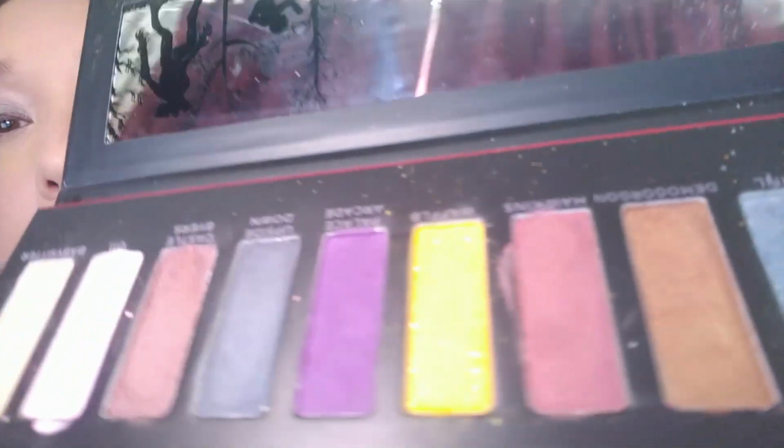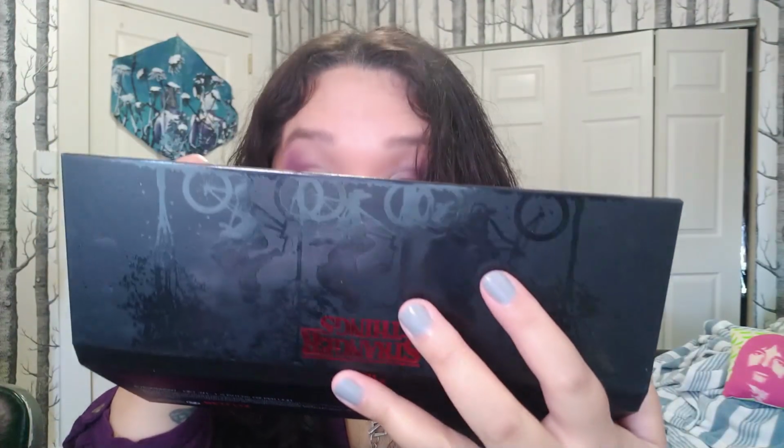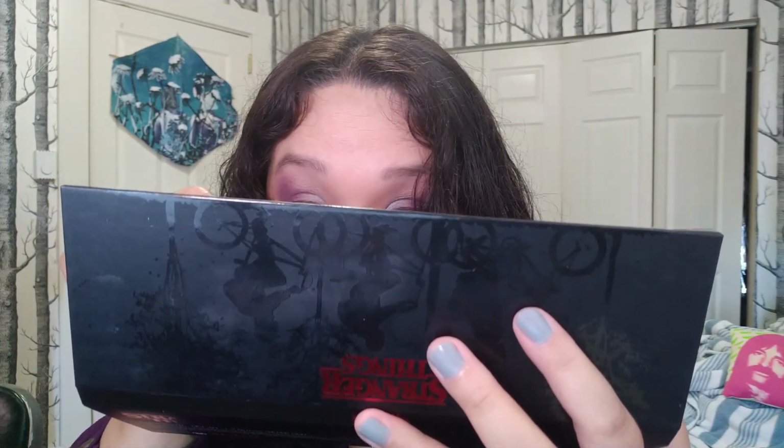So I'm actually pretty impressed with this, and it worked better than I thought it would. Honestly, I wasn't sure, but I didn't really think that I would like it as much. I thought that the shadows would be a little chalky, have a little more fallout. I'll show you what it looks like close up. See, it has the usual mess that you get after using it a couple times. But I did not get much fallout, and I got no fallout on my face, so I did not ruin any of my makeup, which I'm very happy about.